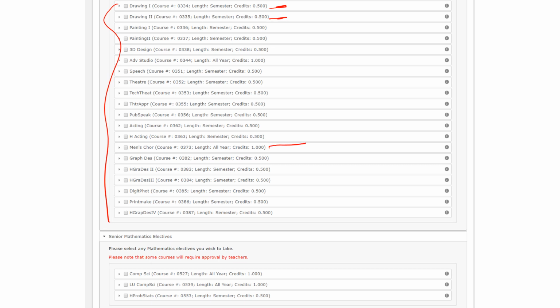Men's chorus follows the same idea as the honors band or honors percussion or honors concert band. If you are in chorus and you want to be in an honors course, right now you register for chorus and Mr. Wojnicka will make the honors placements later on. Math courses are down here below. Again, just to emphasize one more time, the Lewis Computer Science course does require a summer course option. If a summer course option is difficult for you with the Lewis course and you really want to take that, please come and talk to me as soon as possible.